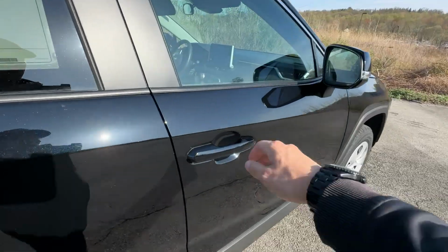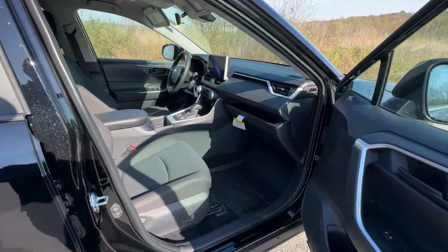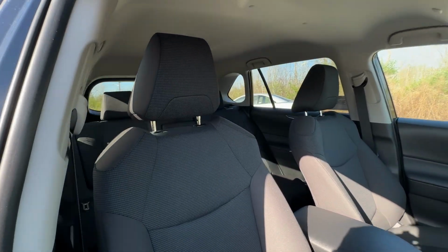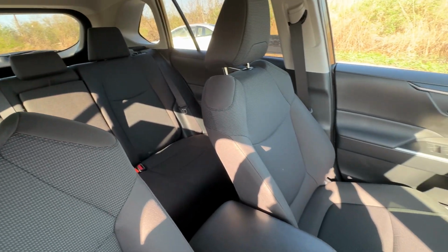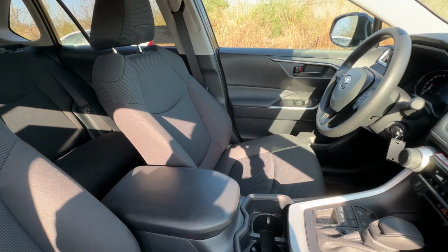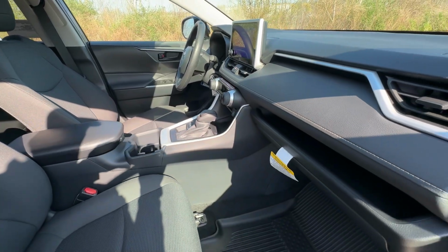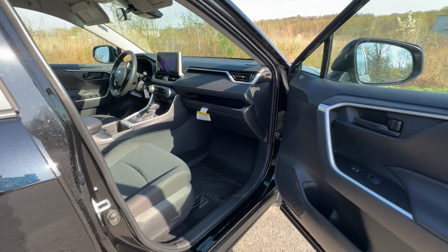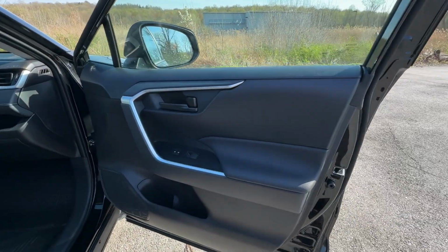This is what it's like being the co-pilot of the '25 RAV4 LE. Now remember, this is a simple car. No heated seats, no heated steering wheel, just a tool to do a job. Get you back and forth safe and last a long, long time.